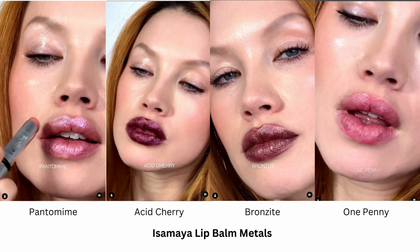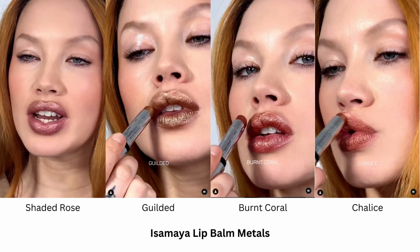And so I picked up 2 of these. One is the original one, which is called Pantomime, which is a metallic pink with gold reflex. And then I have this new one, which is called Burnt Coral. And this is called a metallic burnt orange with iridescent gold reflex. And so I put on a little bit of this over a regular lip balm earlier today, but I'll put on a little bit more of this just so you can see what it looks like when I put a heavier layer down.